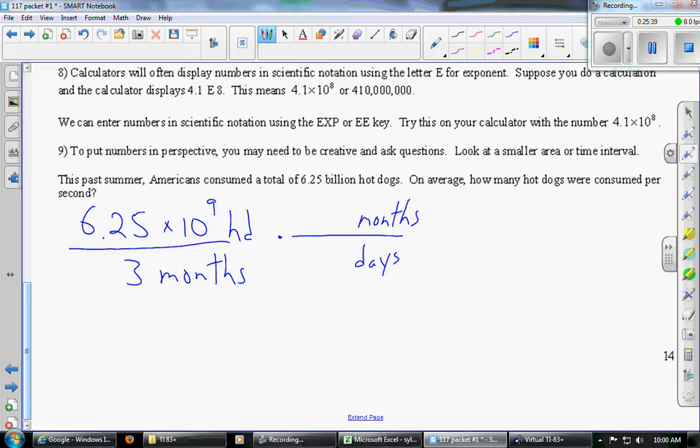So the conversion we're about to put in here, okay, let's see. 1 month, roughly how many days are in the average month? About 30. If we believe that 1 month is the same as 30 days, then the top and the bottom of this fraction are the same, which means the fraction is really equal to what number? It's really equal to 1. So it's perfectly okay to multiply by that.